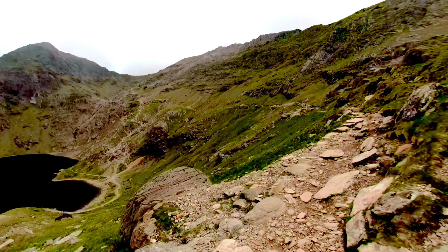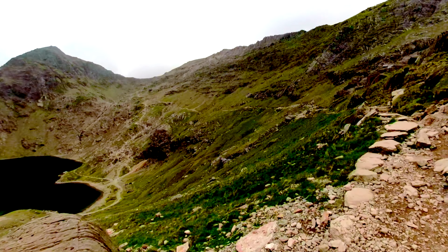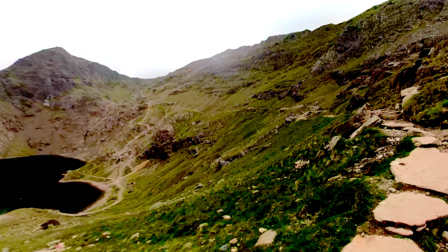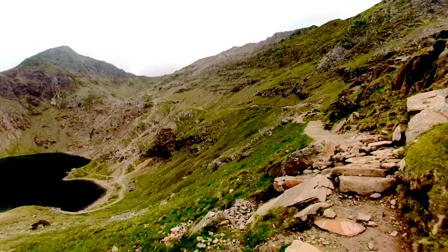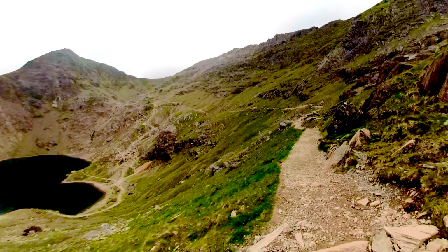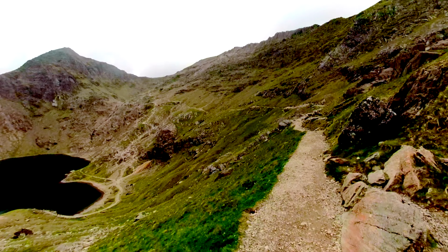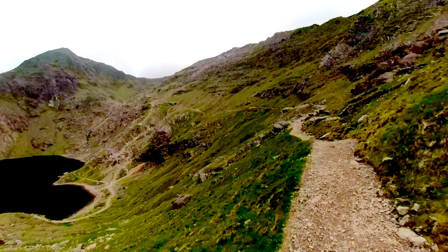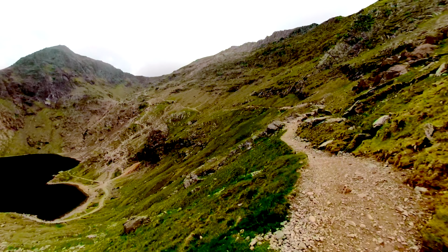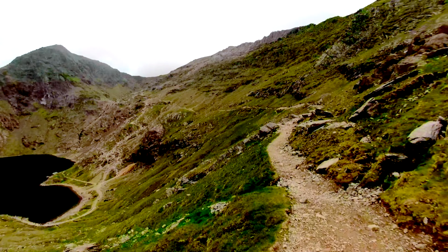To be fair, the path is pretty well maintained, considering where it is. Obviously, thousands upon thousands of people come here each year, probably even more this year than normal. But it's a thoroughly good day, and it is really enjoyable.